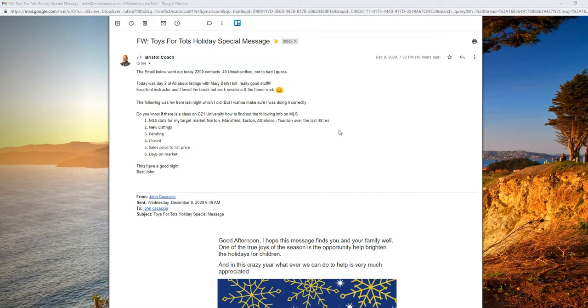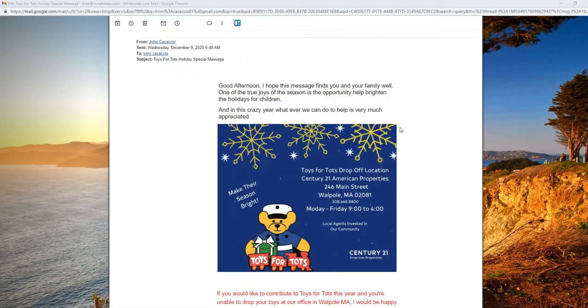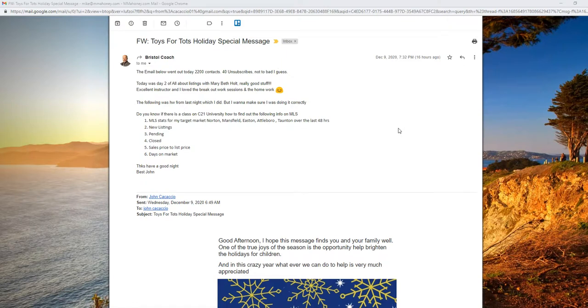Last night he actually sent out an email to me that said he took the Toys for Tots material that I sent out and sent it out to 2,200 people in his database. So his database, he's actually using Market Leaders Business Builder, which is a free tool that's part of the Century 21 offering. So kudos to John for doing that.